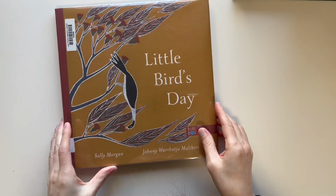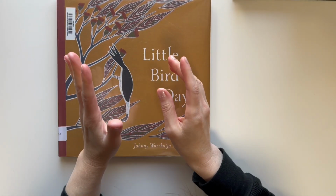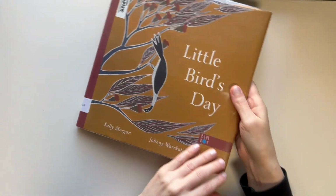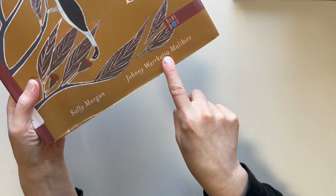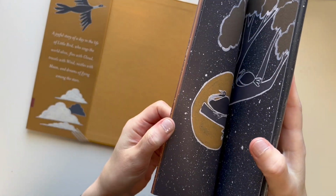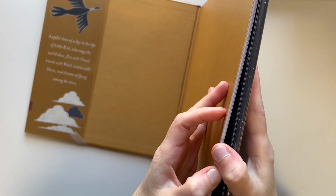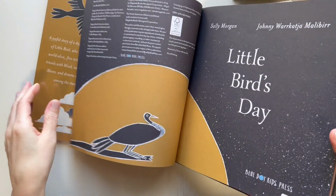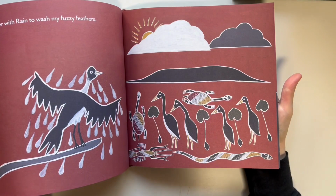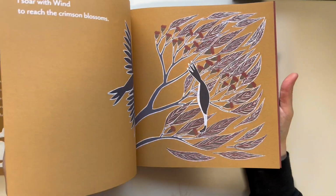I kind of put them in order of my favorites, but I checked all of these out because I thought the illustrations were really beautiful, so I wanted to show it. I read all of these books. Little Bird's Day, here's the author and the illustrator. This is the joyful story of the day in the life of a little bird who sings the world alive, flies with cloud, travels with wind, nestles with moon, and dreams of flying among the stars.